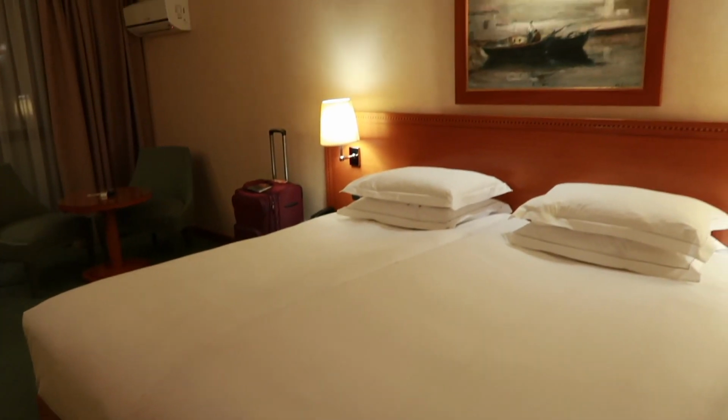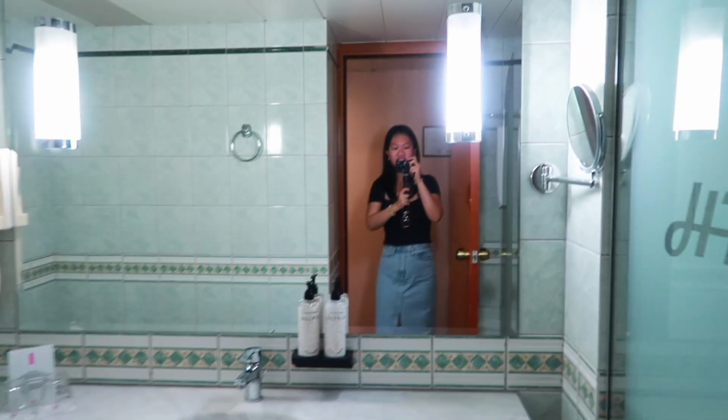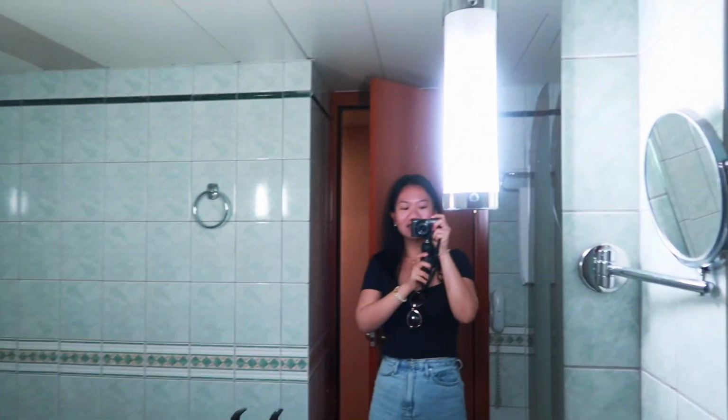There's two beds here. There's a lamp. And then this is like the little living area. There's a TV. And then there's another mirror here. Here is the washroom. We have the shower over here. We have the sink over here. We have a mirror. She's nice. She's spacious.